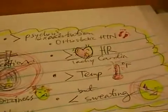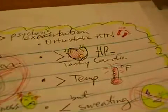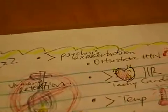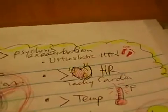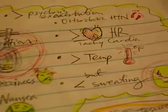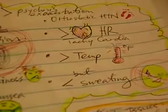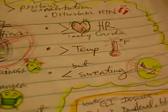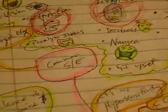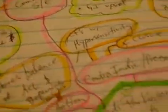They have increased heart rate, which is tachycardia. Their psychosis actually gets exacerbated, which is funny because they're trying to get rid of that. Orthostatic hypertension, an increase in temperature, but decrease in sweating. So they don't sweat, but they have increased temperature. Kind of weird. And these are the common side effects of anti-Parkinsonian agents.